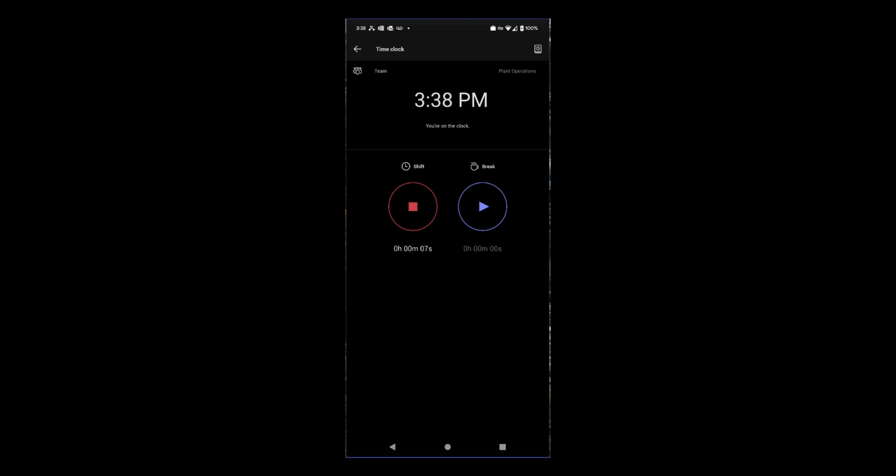So that's the Shifts app, a part of this mobile experience to take the factory or plant worker to the next level.